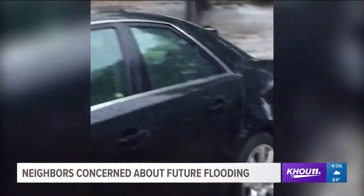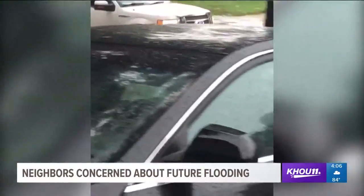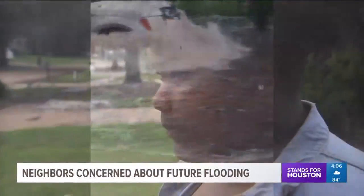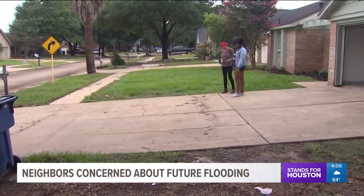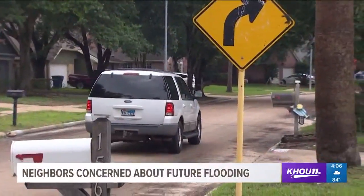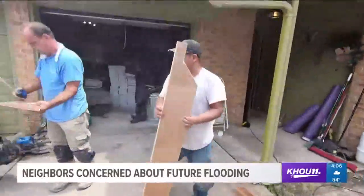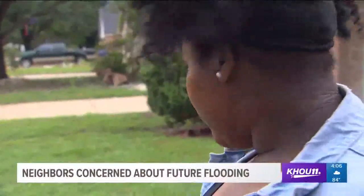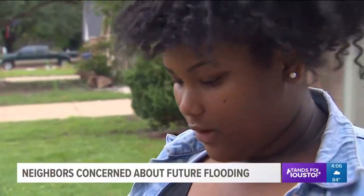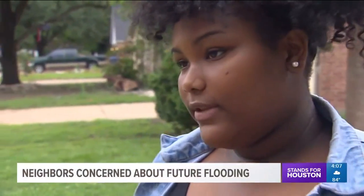Residents on Fox Springs Drive say this is what their street looked like in yesterday's rainfall. One car got stuck in the rising water. People got out of the car and went to that house because their car stalled in the middle of the road. Aria James is staying with her aunt, who shot this video on her cell phone. Their home, like every other house in their neighborhood in Bear Creek Village, is still being repaired after Harvey. They were scared that the house was going to get flooded again because the water was getting higher and higher. They had to put their cars inside the garage.